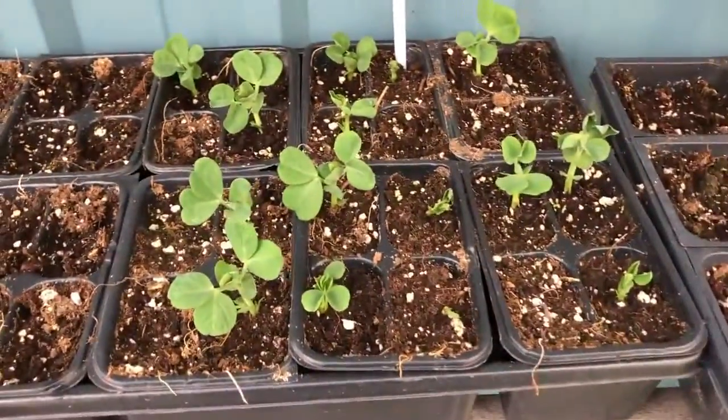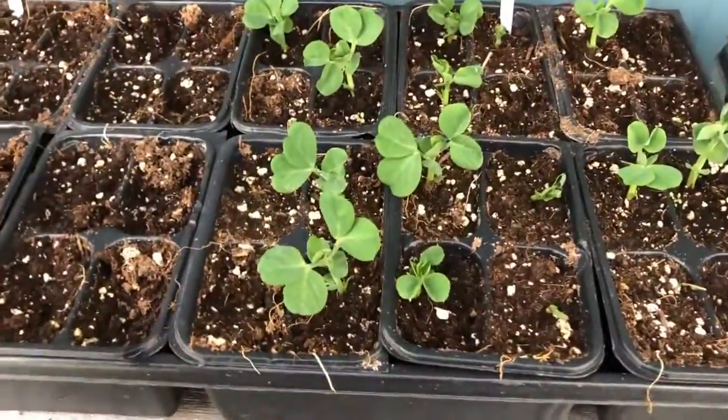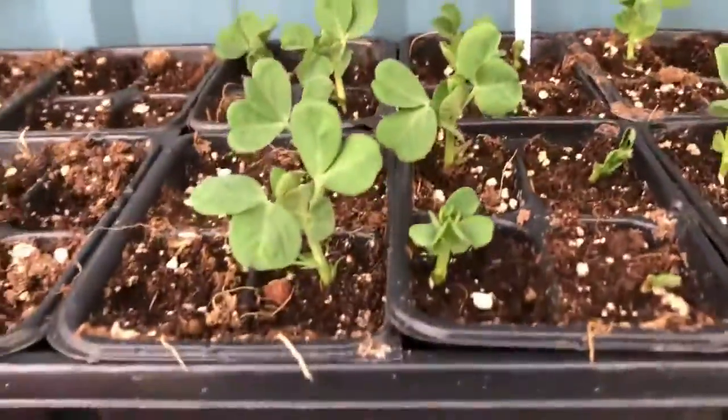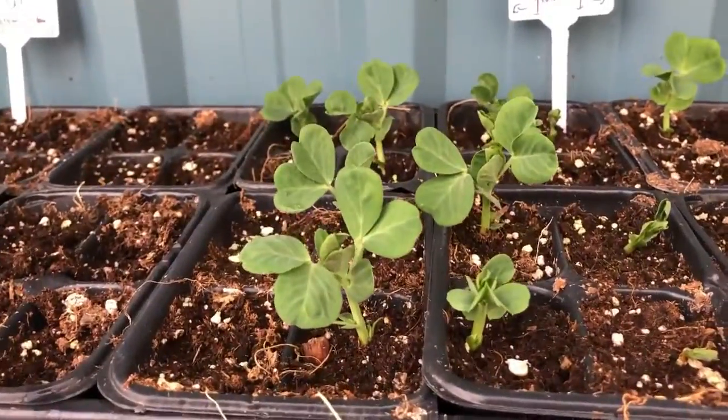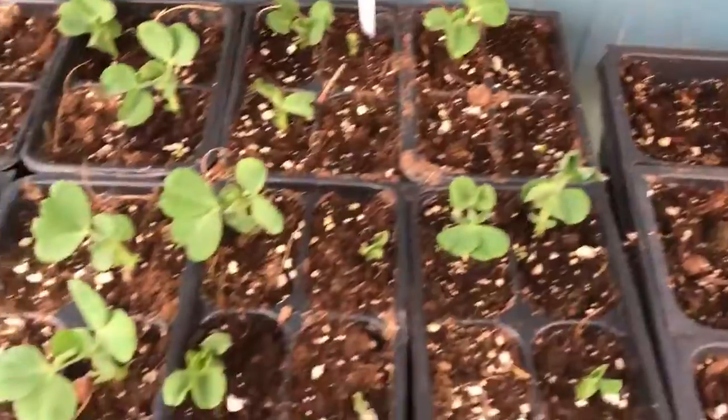Very lucky on my peas so far. I'm pretty sure I have about 15. I got some more up there starting to grow. These guys are probably about an inch and a half tall, and they should be planted pretty soon, and I still have more sprouting every single day.